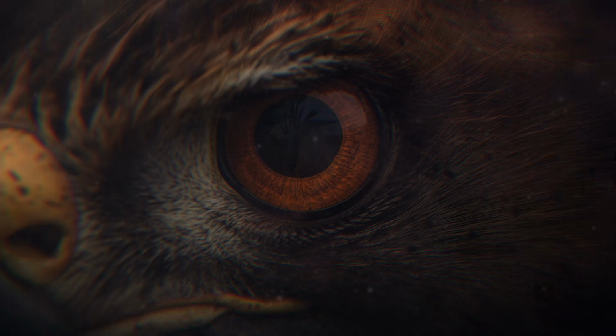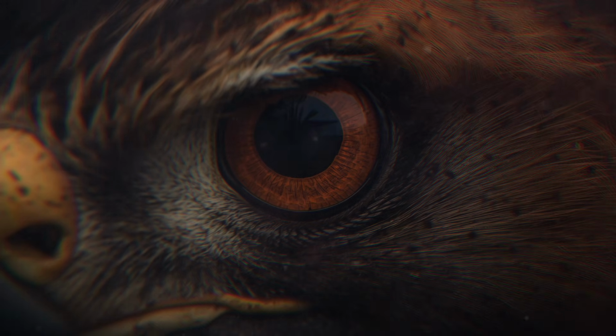Observing these animals reveals how extreme environments push evolution to explore optical possibilities that seem almost surreal.